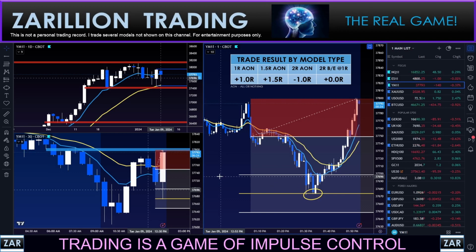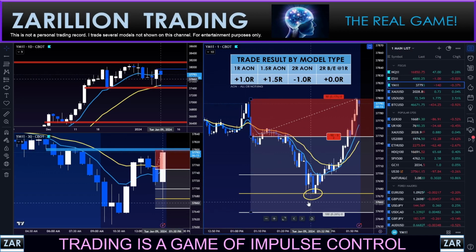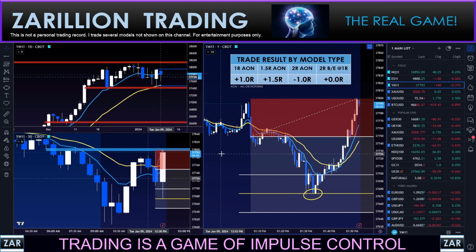It's 1:53. We still got a couple of hours left, just a little bit more than that here in the session. And so the 1R and 1.5R all or nothing trader have full profitability on this trade. The only model that takes a 1R charge is the 2R all or nothing trader. And the 2R move stop to break even at 1R, of course, leaves with a break even, no harm, no foul.